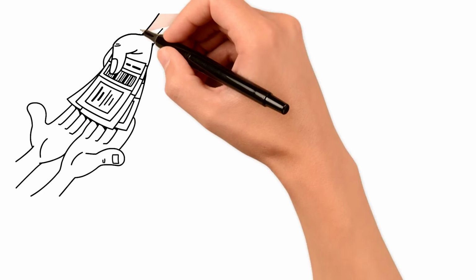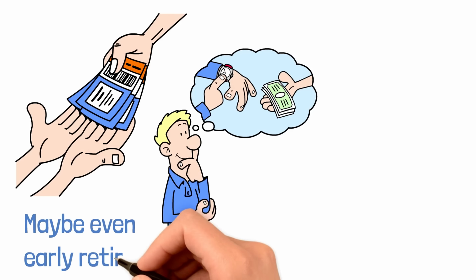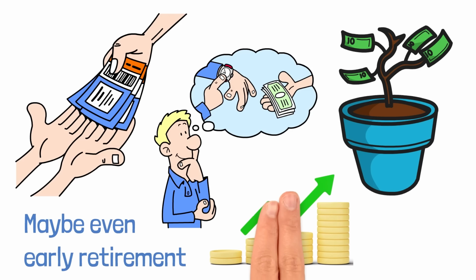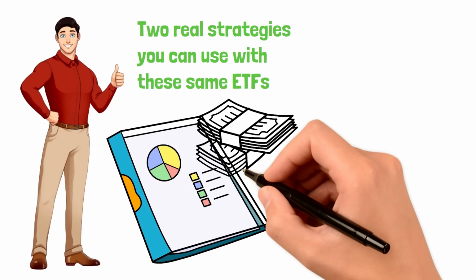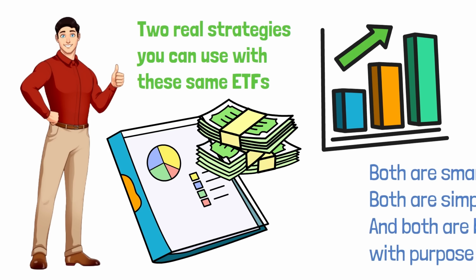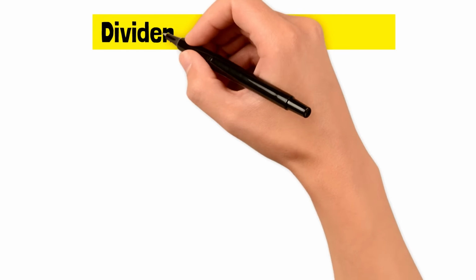Some people want their portfolio to start paying them sooner. They're thinking about income, maybe even early retirement. Others are laser focused on growing their money as fast as possible and letting it compound for the long haul. So let me show you two real strategies you can use with these same ETFs. One is all about dividend income, the other leans hard into growth. Both are smart, both are simple, and both are built with purpose. Let's start with the dividend-focused portfolio.